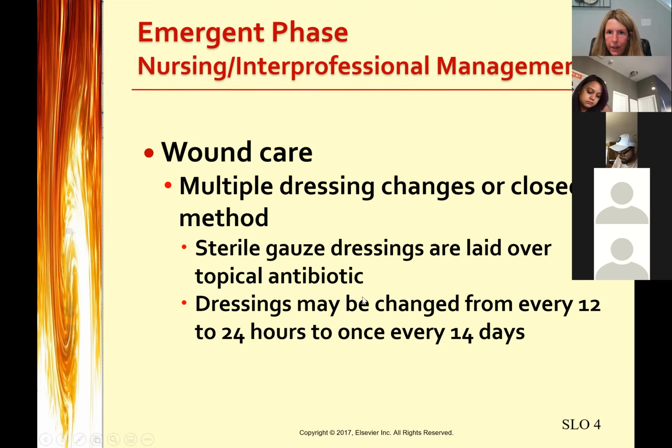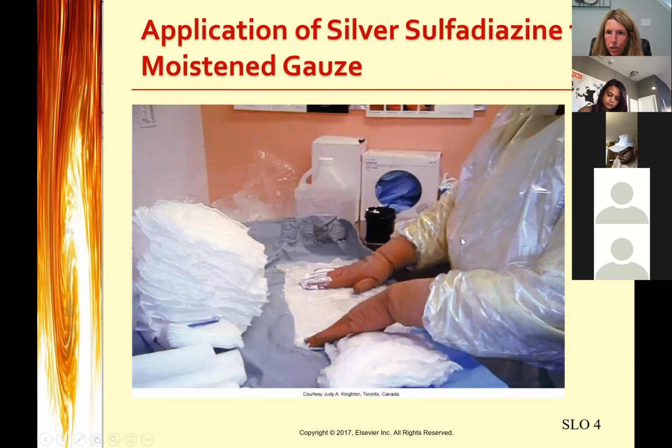Dressing changes are going to vary. Don't worry about that. Here's a nurse. Everything is done sterile. Sterile gloves, sterile gown, sterile mask, sterile cap, sterile boot covers. And she's laying sterile in a sterile field. She's laying silver sulfadiazine on a sterile dressing. And why does she have bare hands? She's wearing gloves. They're just very naturally skin.